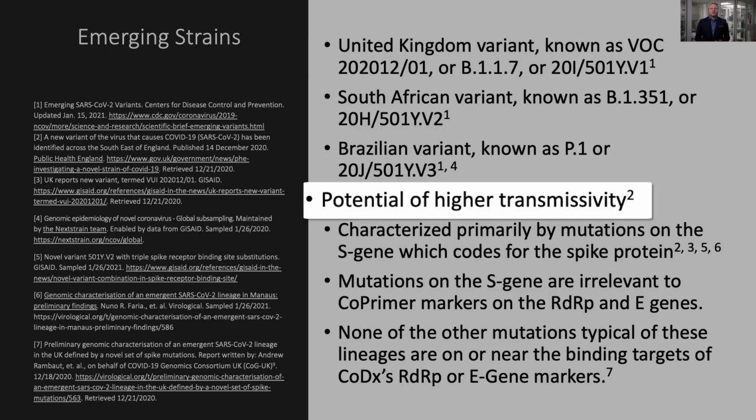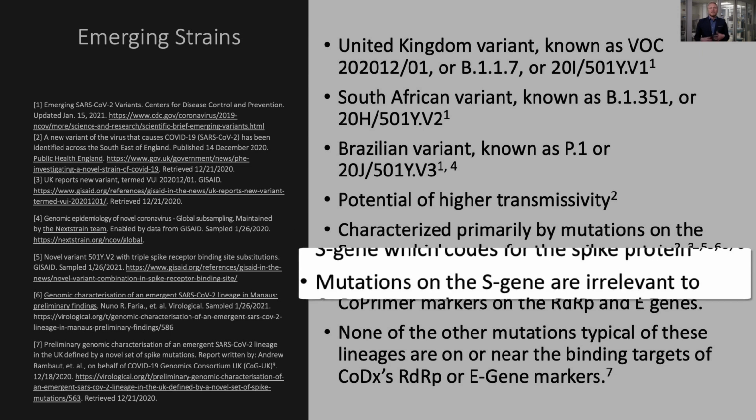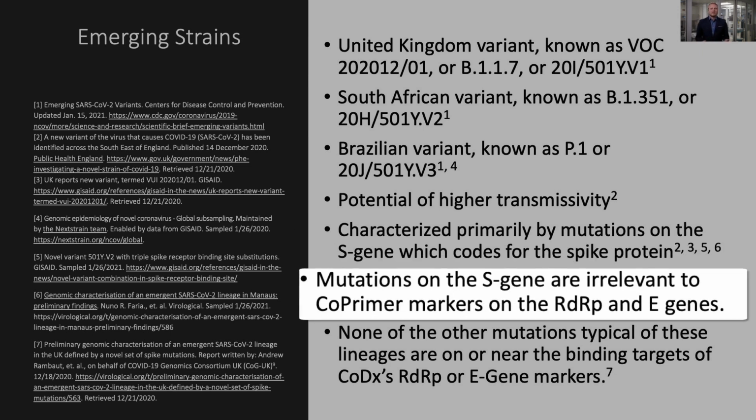Let's also discuss in more detail the emerging strains being identified out of the UK, South Africa, and Brazil, 501Y.V1, V2, and V3. These strains may possess higher transmissivity or ability to spread. They are primarily characterized by mutations on the S gene, which codes for the spike protein. Since our markers target the RDRP and E genes, those mutations are obviously irrelevant to our test.